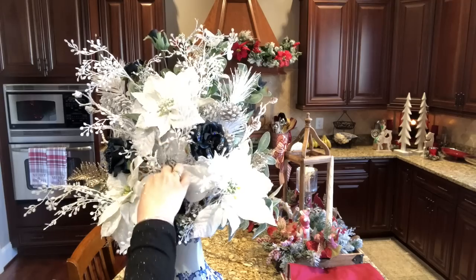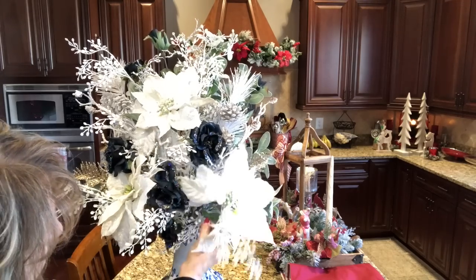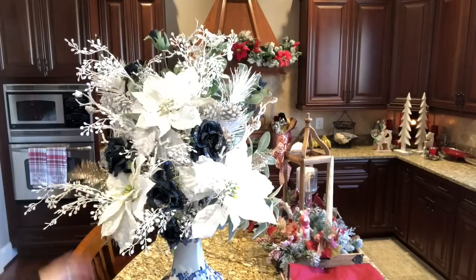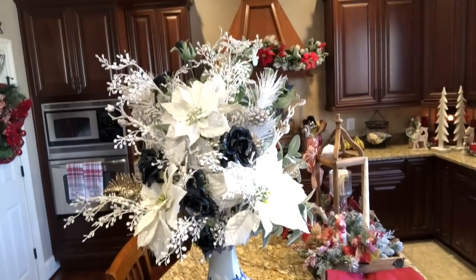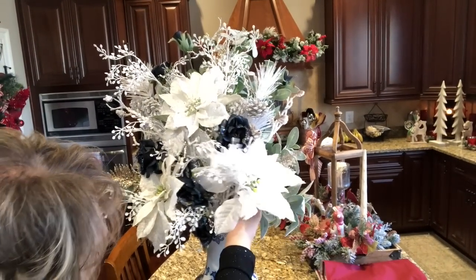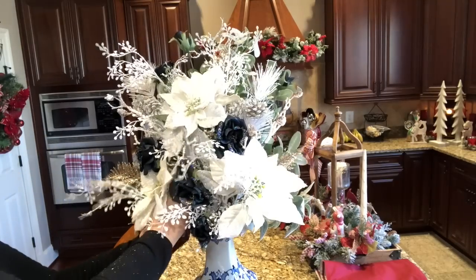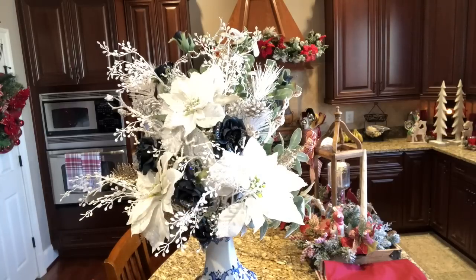And again, I'm not a flower arranger, but I like things big and bold and pretty, and I think that fits the bill pretty nicely. Yes, I do. Certainly not perfect, but it is pretty.